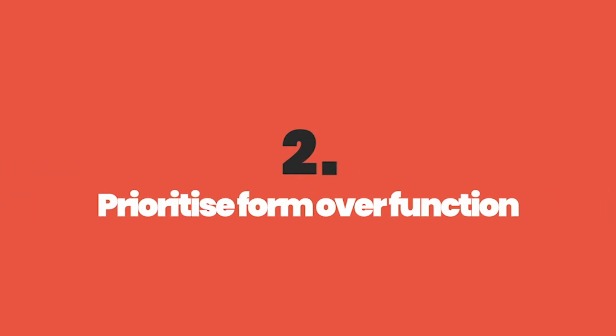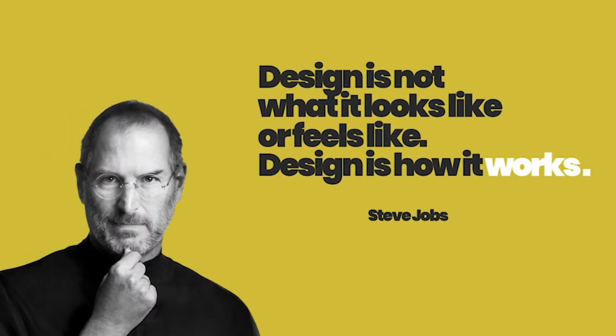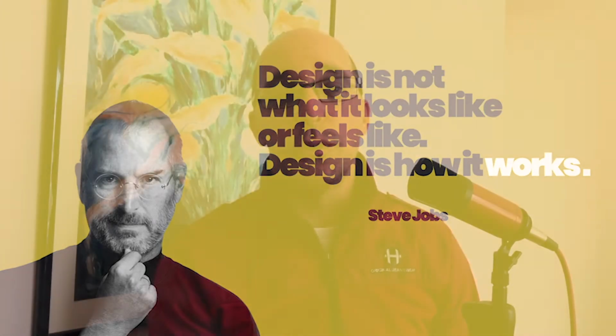Number 2, your designer prioritizes form over function. Now, in my other video called What is Graphic Design, I quoted Steve Jobs by saying, design is not how it looks or how it feels. Design is how it works. And that is absolutely right. If your designer is more concerned about the artwork than the intended message that it's meant to deliver, you might want to pull them aside and say, listen here, the artwork's great. Let's keep that up, but let's try and get this message through with this awesome artwork.